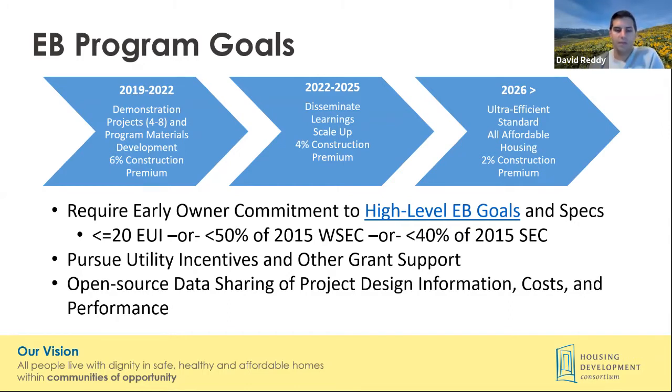It's a metric that we tend to judge these buildings on, but 20 is low. It was at that time roughly 50% less than 2015 state energy code and less than 40% of the Seattle energy code. So very aggressive targets.